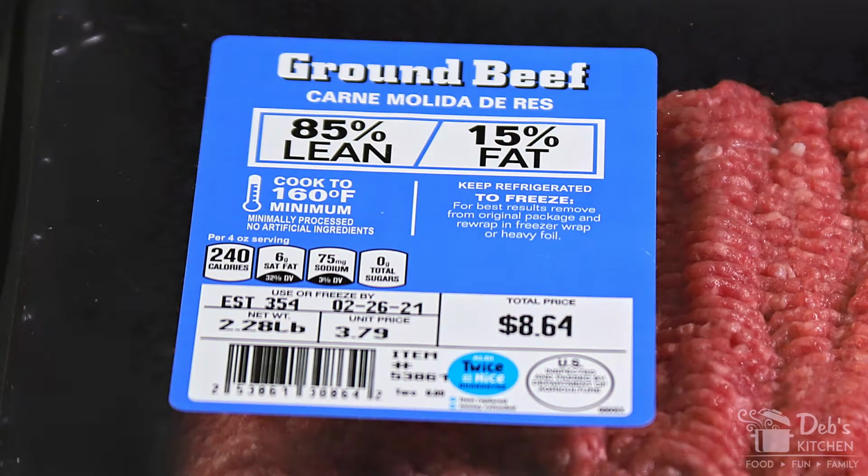There's so many different kinds of hamburger meat at the store. You know, you've seen those lean labels, right? Well, what do they mean and what's the real difference? Today, I'm doing a side-by-side comparison and you'll be able to see the difference for yourself. Coming up on DK College.